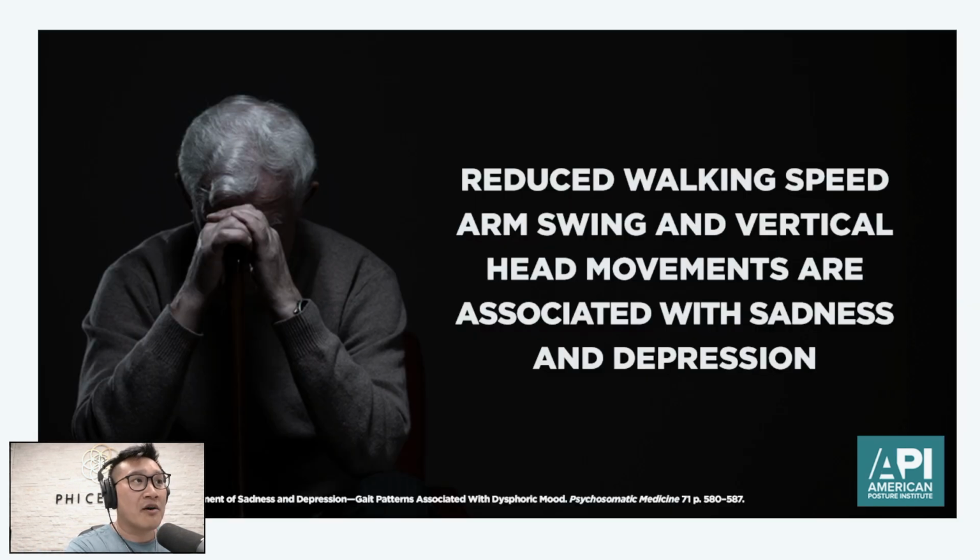Reduced walking speed and arm swing and vertical head movements are associated with sadness and depression. Yes, there is research associated with that. However, forget the sadness and depression part. Remember this part: reduced walking speed and arm swing and vertical head movements with posture. Meaning, if you have good posture, your arms should swing better and you should feel less weight on your feet, landing on your heels, and having that convex movement, and then your toes pushing you forward.